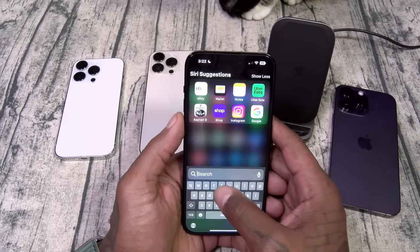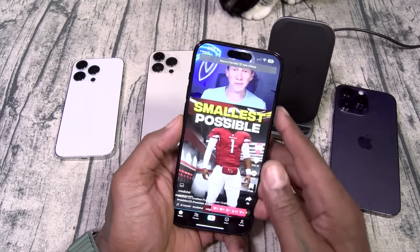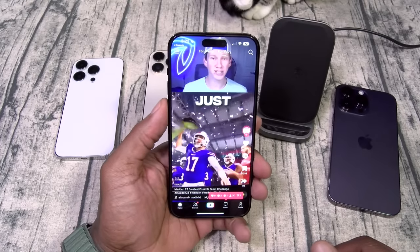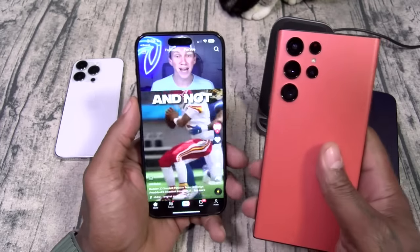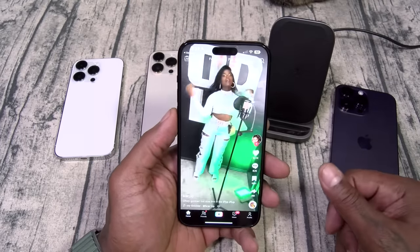Now let's go to TikTok. Okay, open up TikTok. This is the smallest possible team in Madden. I'm going to turn the volume down on this. Now, TikTok, Instagram, these are apps that just seem like they work better on iPhones. As much as I love Android phones, they just work better. I'm going to show you what I'm talking about with Instagram.